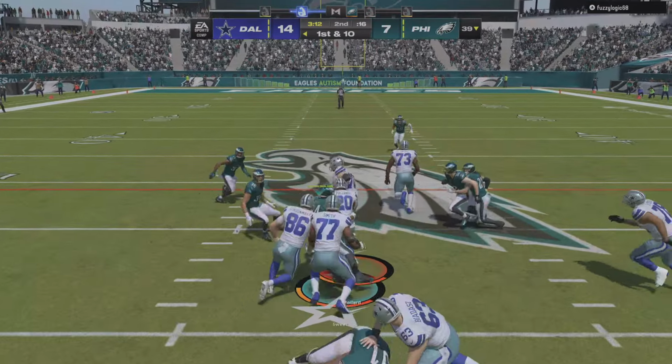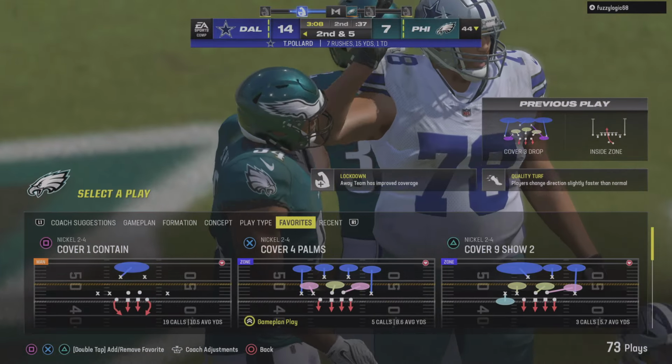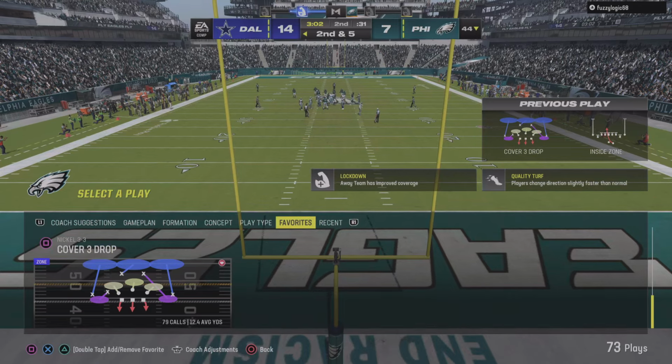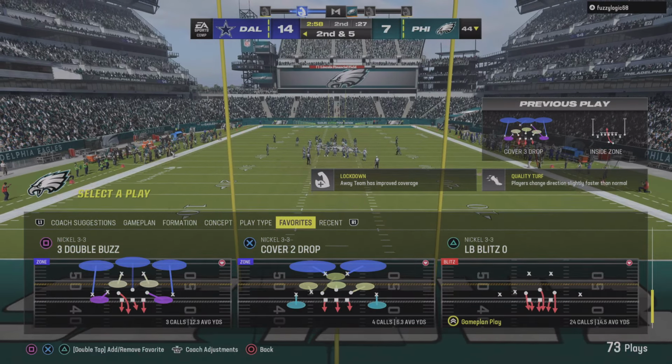Now a shotgun handoff to Pollard. It was Josh Sweat who got him down on the defensive side. He did have the touchdown run earlier, but not a heck of a lot more than that throughout this game. No, not at all. In fact, I would say that this defense has done as good of a job on him as they have on any runner in recent memory.